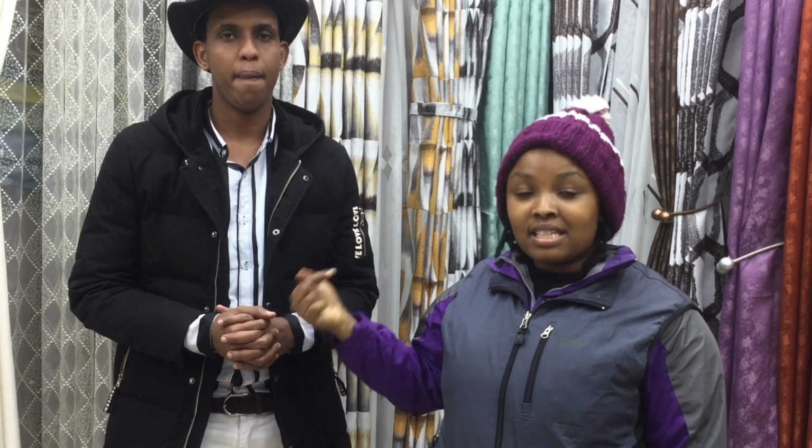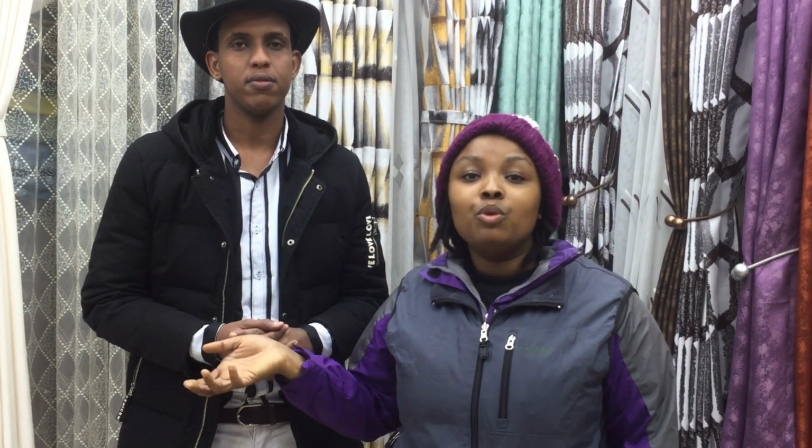By the way, I can't bring you somebody who is not genuine. So this is a shop that is genuine. As you can see, I was here like 3-4 months ago, and I'm back here and I still found the same people still working in the same shop. So guys, this is a very good shop where you can buy your curtains, and you can always ask him on WhatsApp, or even call him and ask what are the updates and the curtains that are coming up.